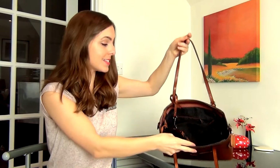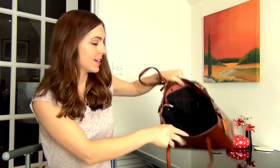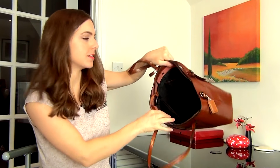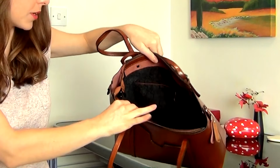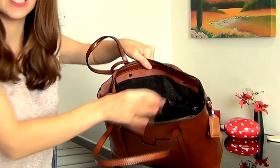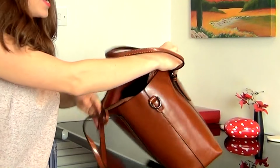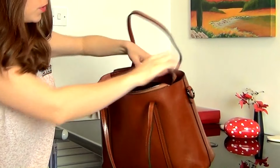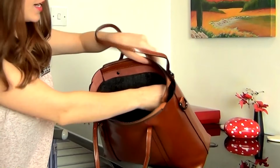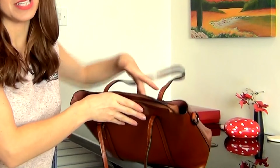If I open up the inside, you can see the signature interior. That's this sort of beautiful jacquard pattern fabric. There are loads of pockets in here. There's compartments for wallets and phones at the back. There's a large central pocket which is zipped for extra security. On the other side as well, there's a smaller pocket which is great for keeping anything that you need to keep secure. Makeup, lipstick, maybe even a wallet, passport, whatever you're taking with you.